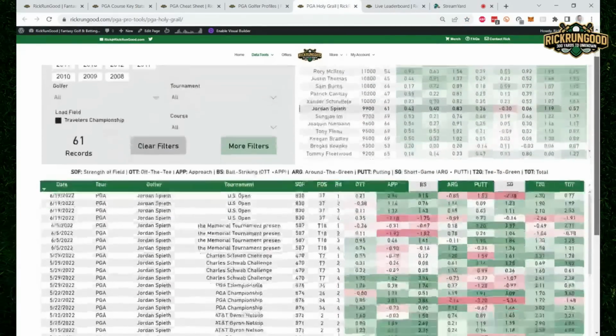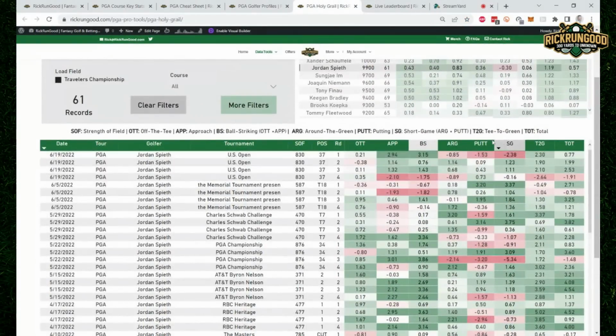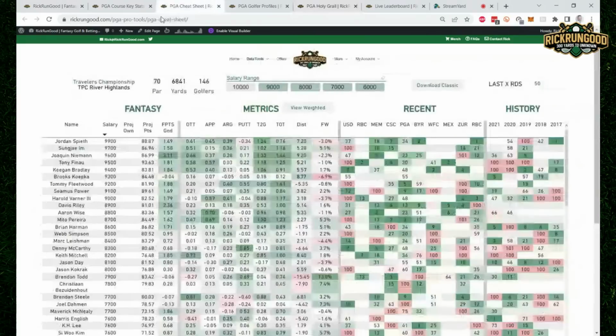Like, here's the holy grail, RickRunGood.com, and you can see horrible in the short game on Thursday. Maybe he wasn't feeling well, maybe it was concentration, maybe he just didn't play well. After that, he gained strokes across the board over his final 3 rounds. He ends up finishing 37th in a very difficult U.S. Open with a lot of guys probably not feeling their best. So again, trying to bob while everyone else is weaving here.